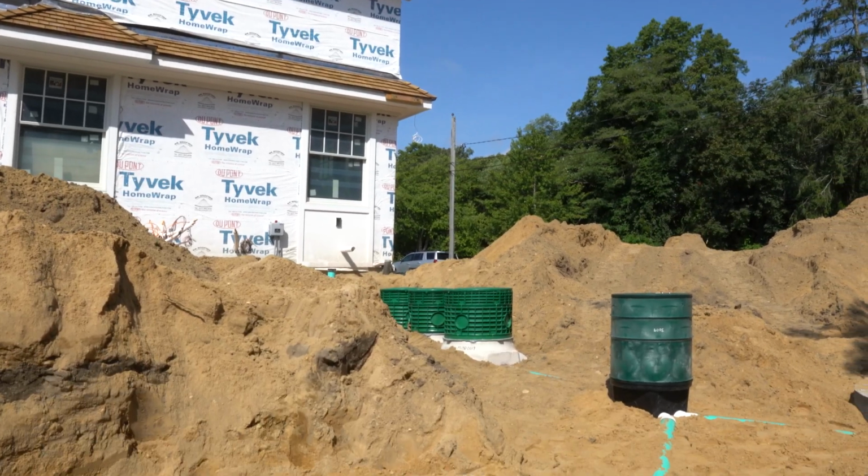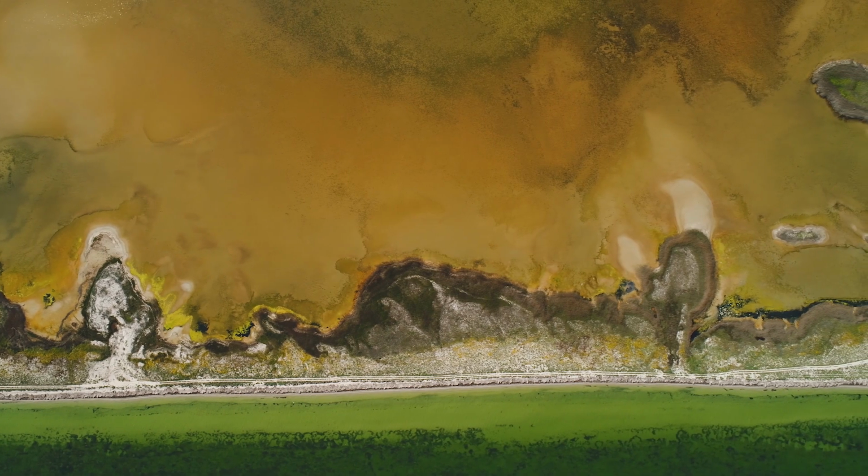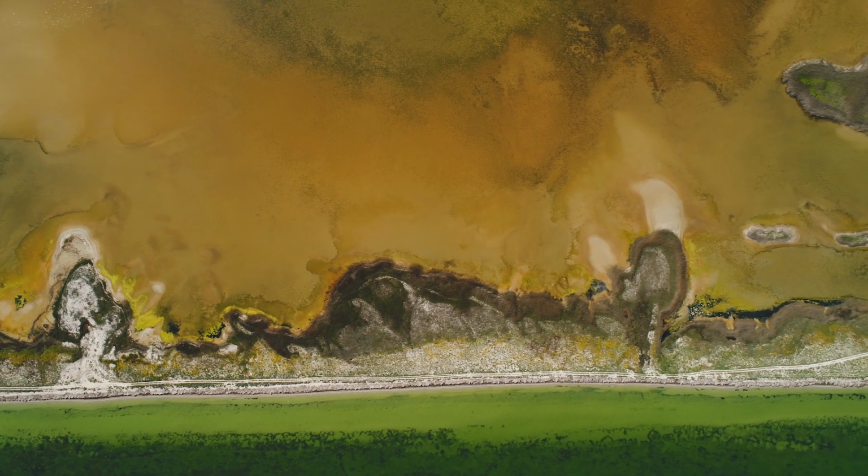One of the things that has faced Shinnecock Bay is a form of pollution that actually has to do with too many nutrients getting into the water because of failed septic systems. Nitrogen, phosphorus, those are things that help things grow. Unfortunately, they help harmful things grow, including harmful algal blooms.